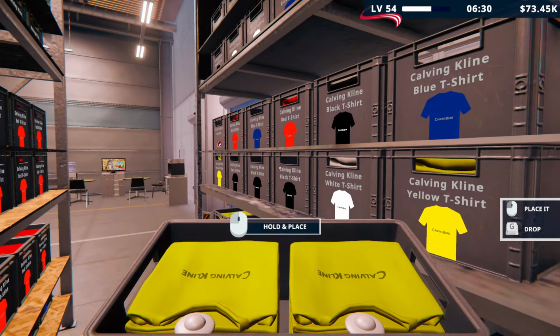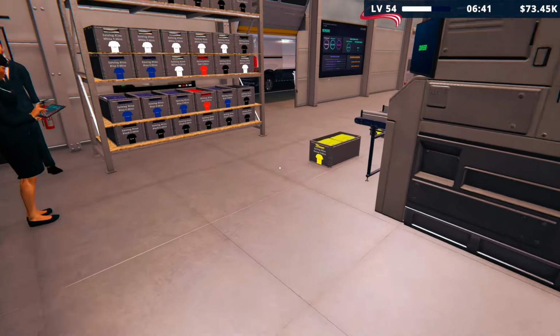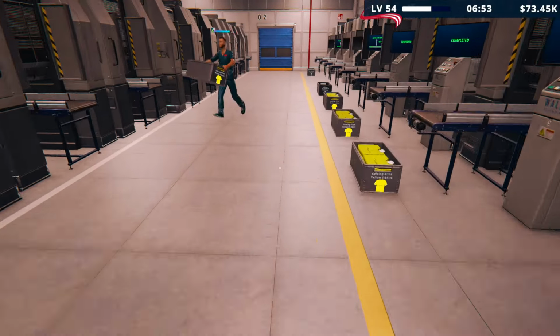And is that now full? Can I put that there? I can't. And white jeans. I know I've got white jeans somewhere. Where are they? Where would they be?